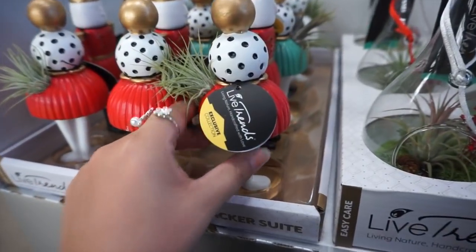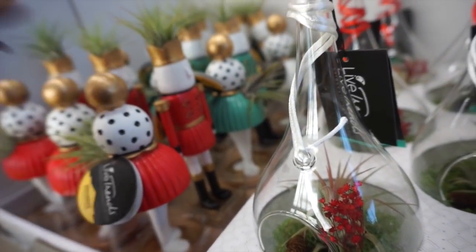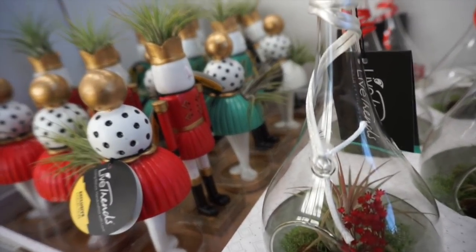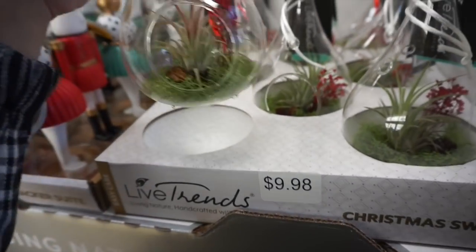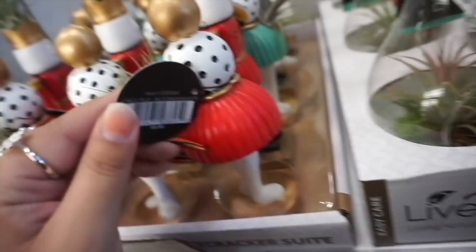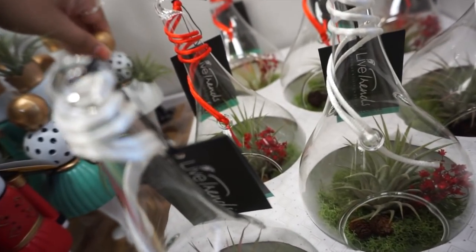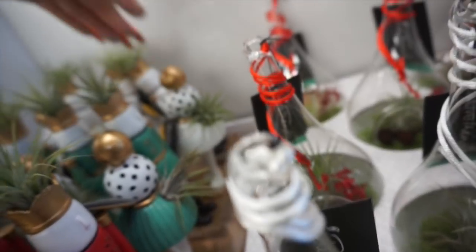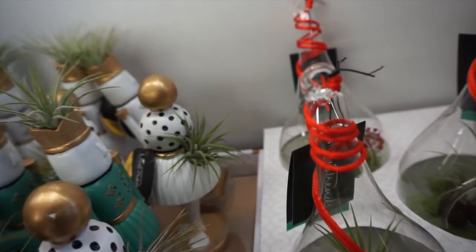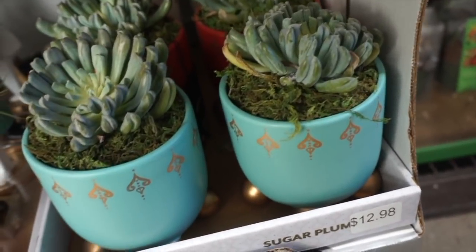They have some really, really cute air plant holders. They even have a little nutcracker here. Oh, there you go. I don't know why it's hard to focus. And these little air plant containers for $9.98, and these are $5.98. That's so cute. Oh, and they have a little one in a white dress. Oh my gosh. That is so adorable. I love that. And then some succulents. And yeah.